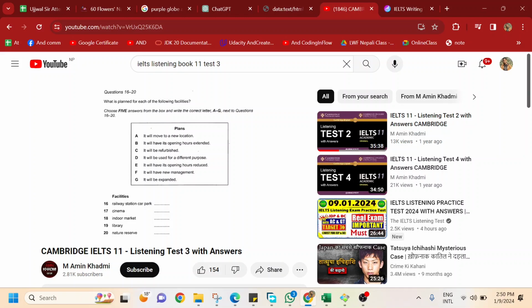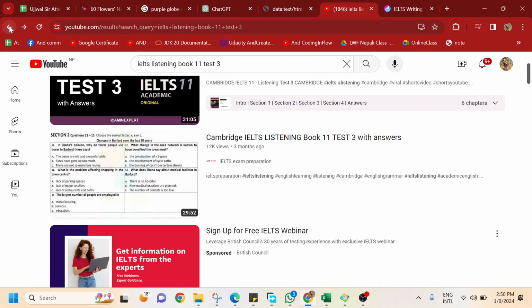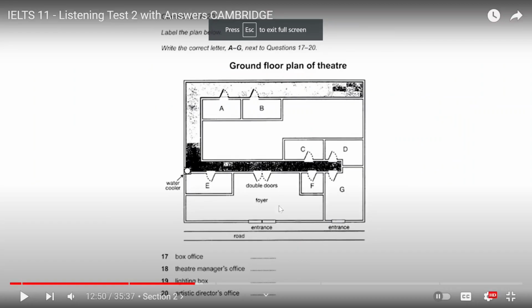The most difficult, people say, is the map, which makes problems. For the map, what you should do is practice similar types of questions. Let me come back to a map. For the map kind of question, you should look at this description very well. From A to the last, we have entrance, water cooler, double door, foyer. Once you know these things, you don't need to worry about the questions. First time it will be talking about the box office, and next time it will be talking about the theater manager's office. So you don't need to worry about the questions, you need to worry about the answers over here.